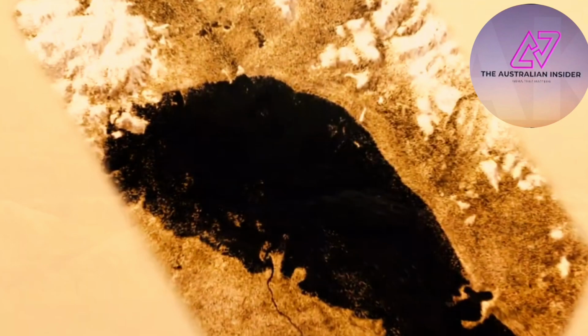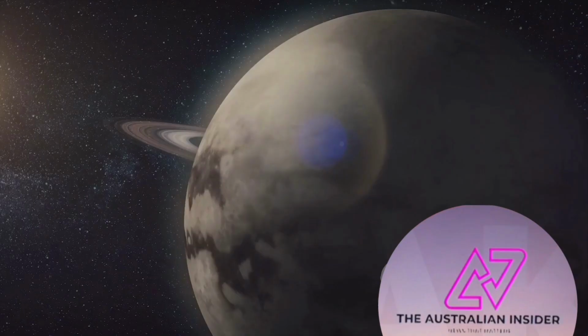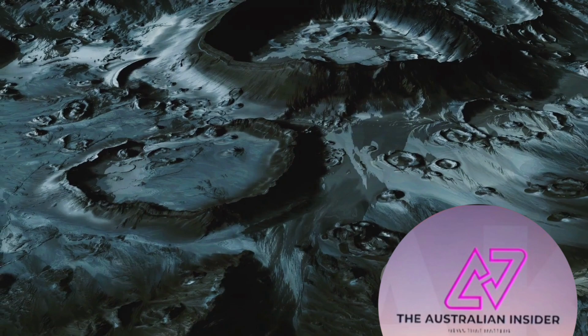To sum up, the dark dunes on Titan, Saturn's largest moon, could potentially have been formed from cometary material that struck Titan billions of years ago. While the exact process remains uncertain, this hypothesis offers a fascinating glimpse into the early history of our solar system and the complex processes that have shaped the worlds within it.